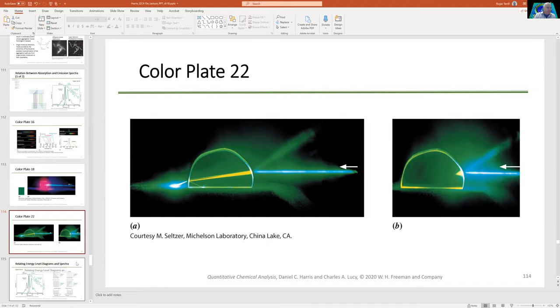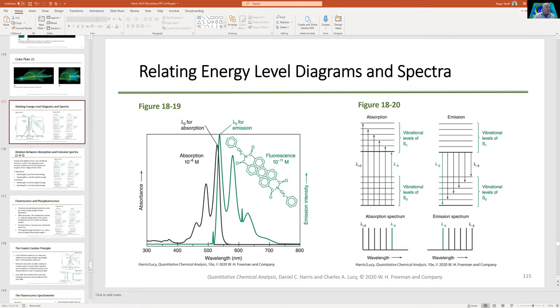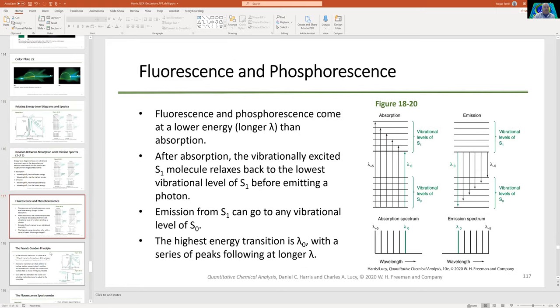Anyway. Oh, you know what? All that drawing, there it is. My God, I did all that drawing, and then there it is. Relation between absorption and emission spectrum, right? Anyway, this is all the stuff I've said about them.